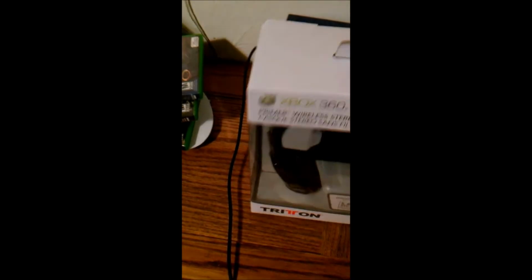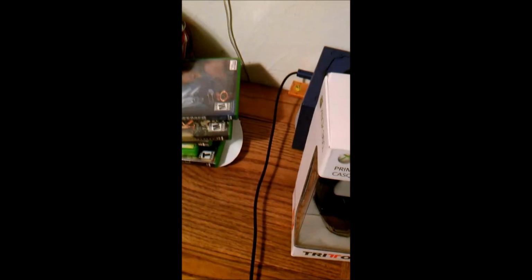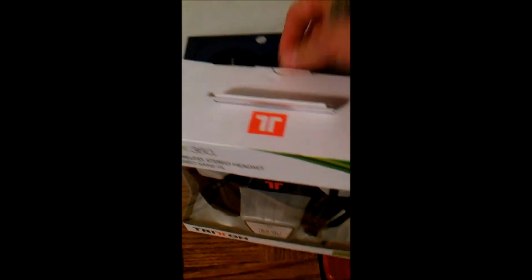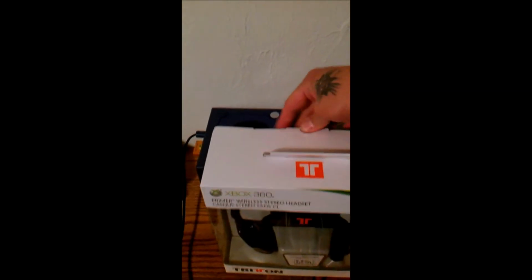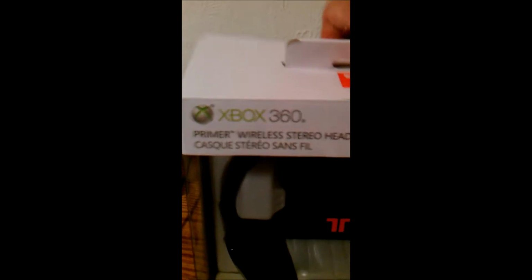But these do have the 40mm drivers in them. So these are kind of like the X31s. Basically, this is what the old Turtle Beach had in them, the 40mm drivers. So they should sound good. And I've heard good things about the Premier ones. I don't know about the other ones, but I've heard some people saying that they like the Premiers.